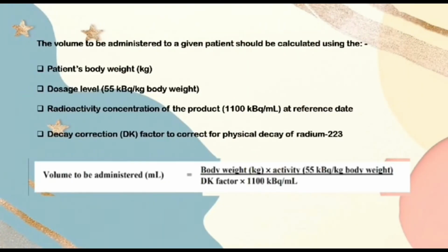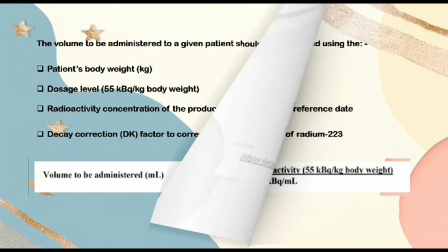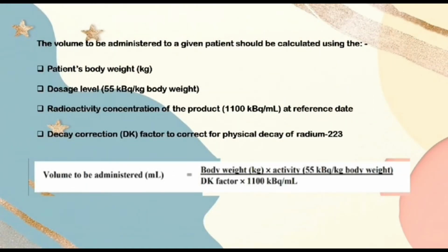The volume to be administered to a given patient should be calculated using, first, patient body weight in kilograms. Second, dosage level, which is 55 kilobecquerel. Third, radioactivity concentration of the product, which is 1100 kilobecquerel per ml at reference date. The reference date is stated on the vial and lid pot label. Fourth, decay correction, known as decay factor, to correct for physical decay of radium-223.